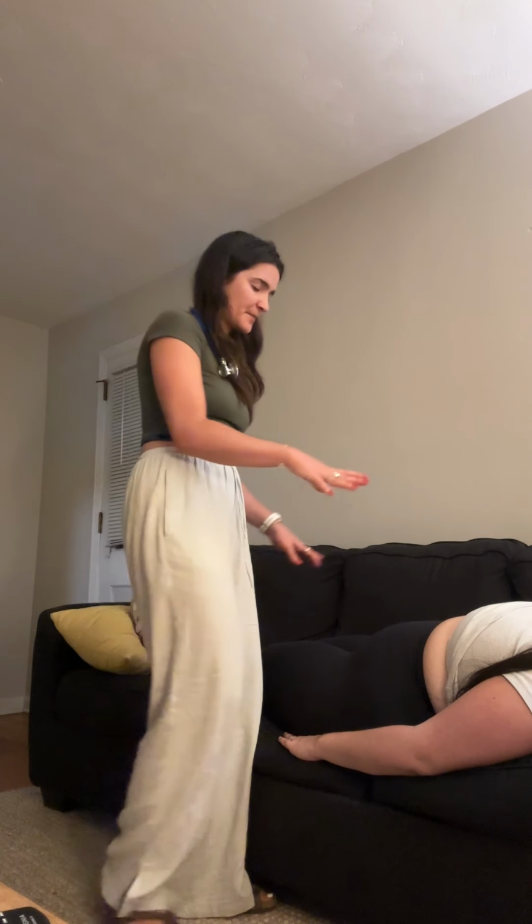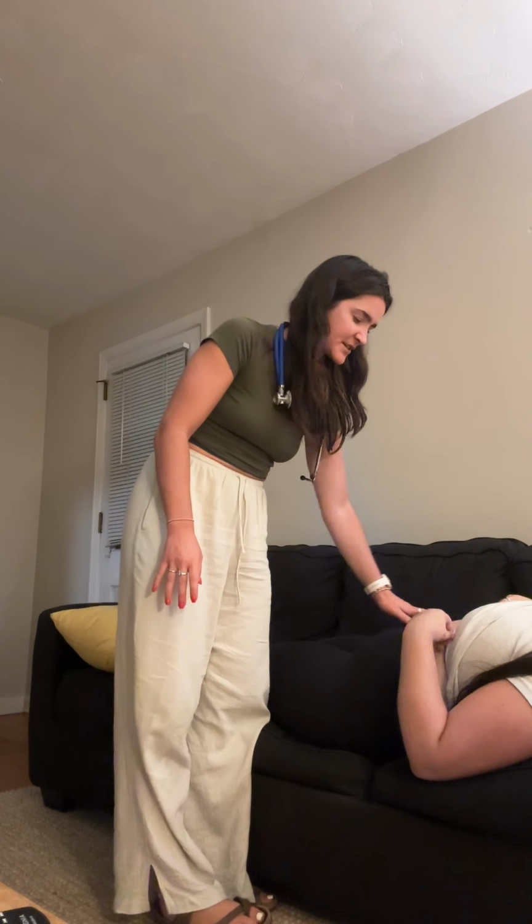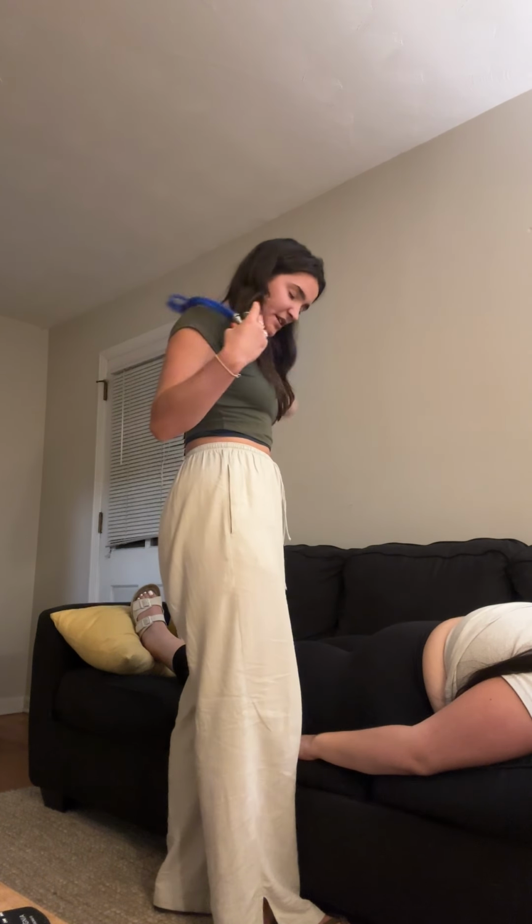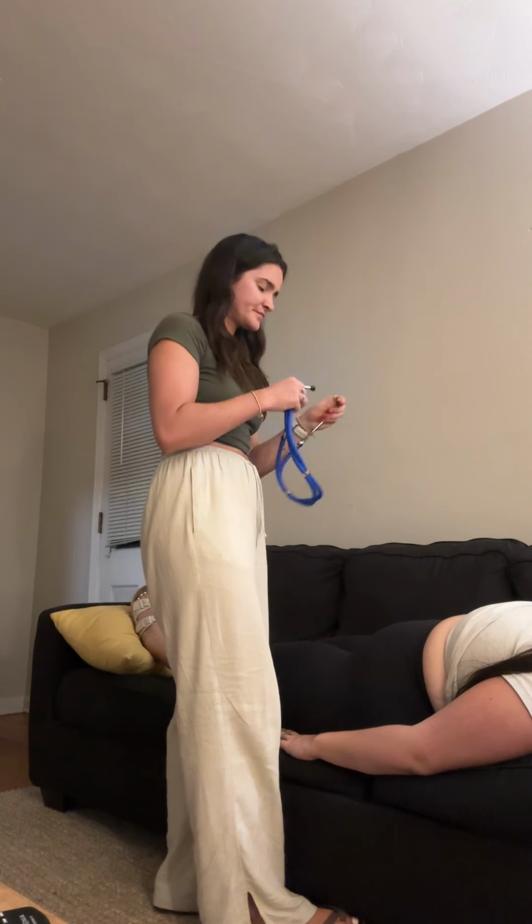Okay. Next, I'm going to move on to abdomen assessment since Maggie is laying here just like this. Upon general inspection, her abdomen is rounded, it is soft, it's not distended, which is great. I'm just going to start off by auscultating all of the quadrants.